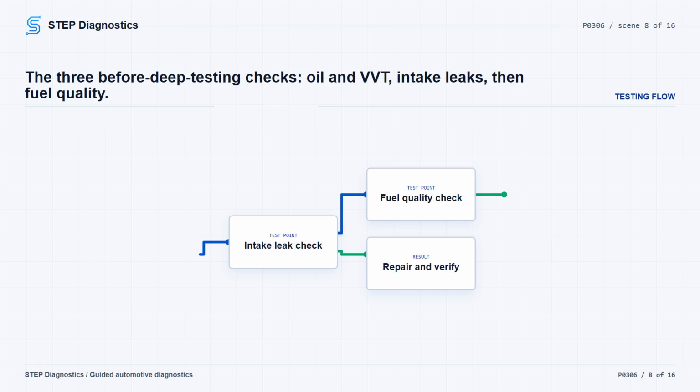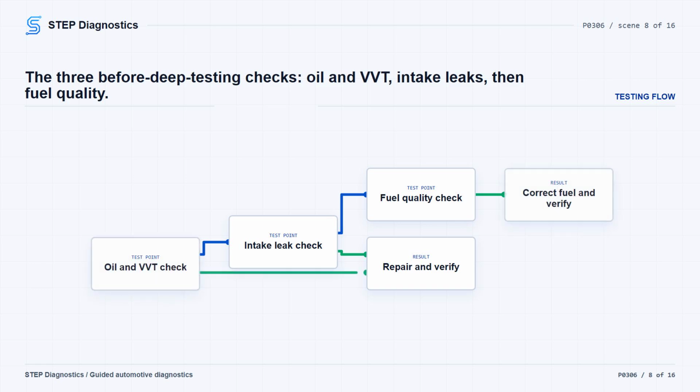If an oiling or mechanical condition is present, repair that condition and verify the repair. If not, check the engine and intake manifold for vacuum leaks. A vacuum leak can affect one cylinder or more than one, depending on where it is. If a leak is found, repair it and verify.